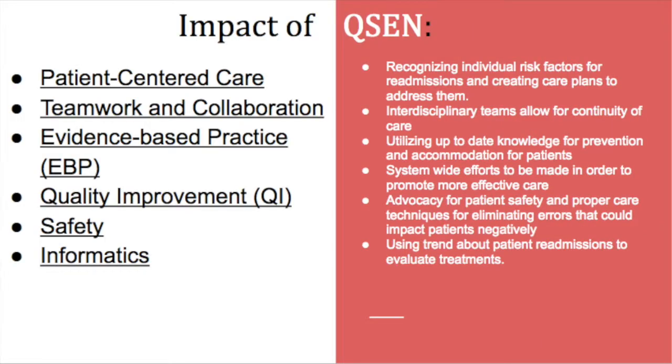Utilizing the QSEN competencies to reduce readmissions, we're going to review the aspects of the QSEN competencies in order to see how they would target readmissions. So patient-centered care recognizes diverse patient populations and the need for individual needs assessment. It allows the nurses to not only recognize individual risk factors that can contribute to readmissions, but also creates patient-specific rather than general care plans to address individual unique circumstances. This allows for identifying the factors in these patients, which helps nurses formulate a plan to prevent readmissions in a higher risk patient population.